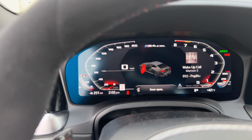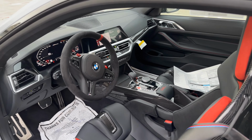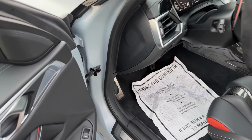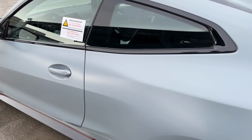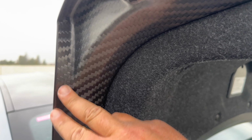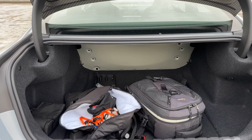We'll take a look at the trunk as well as under the hood. So that was an adventure getting out of that seat. But let me pop the trunk here. And we'll go over the carbon fiber trunk, which is another weight savings thing. So this is super, super light. You can see the carbon fiber here on the back. But a pretty decent sized trunk.